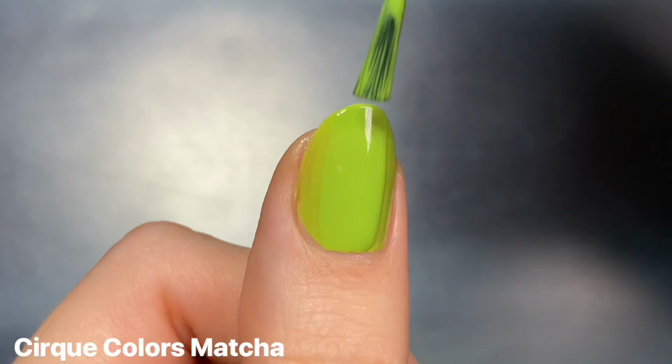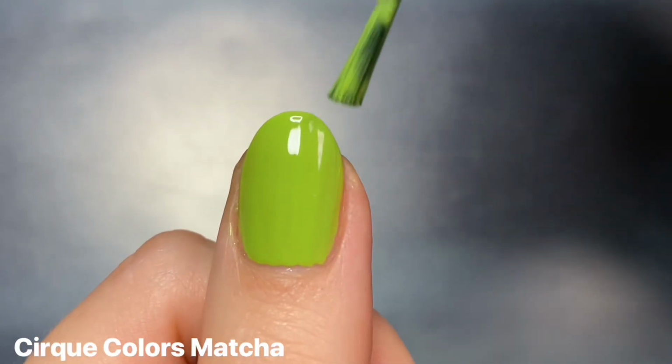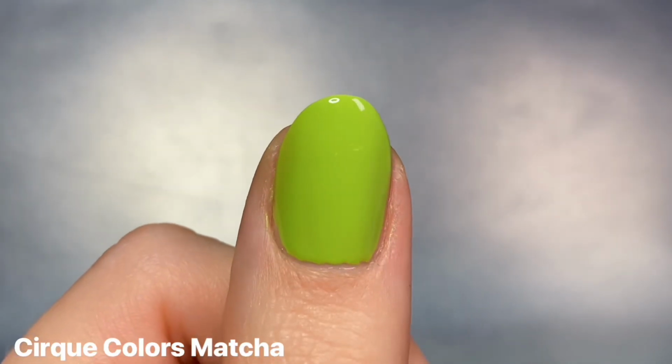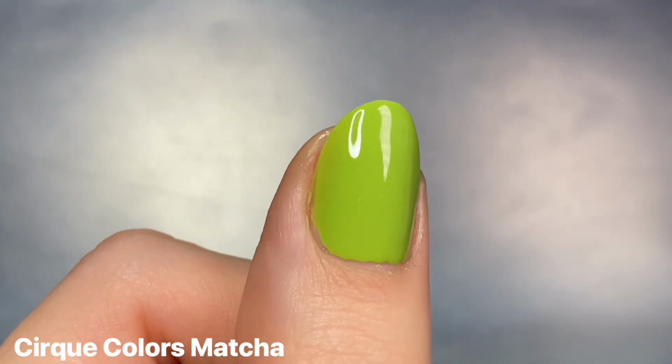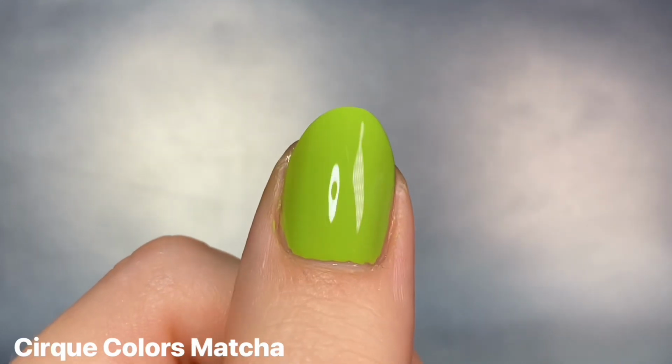I might be a little bit biased because I do love myself a nice little matcha, but this shade is just so bright and so beautiful. It also has a fantastic formula, which I really love about Cirque creams. I usually complain about having to use a skinny brush, but the formulas just really work themselves.